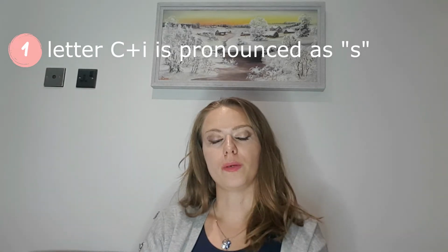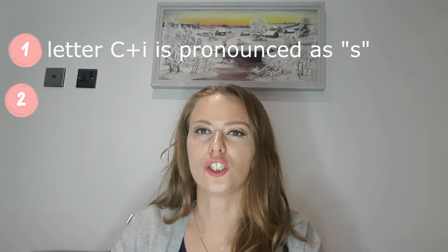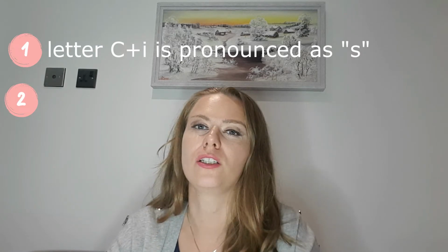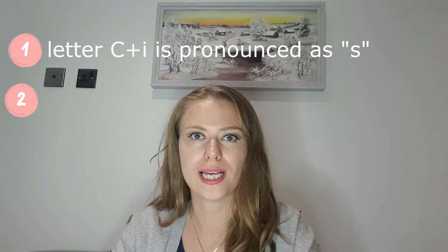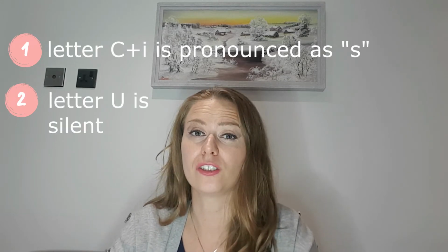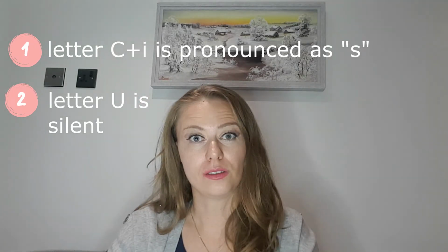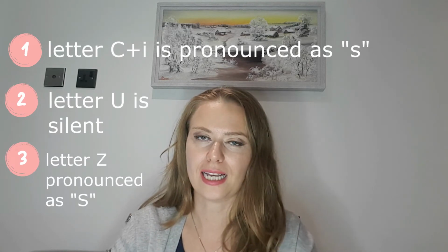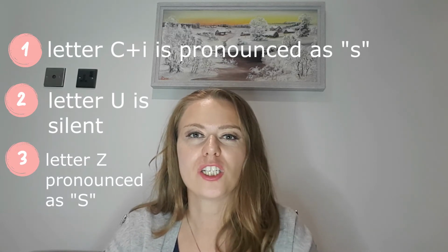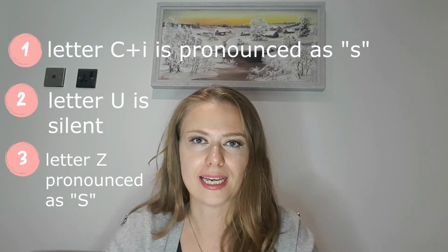The second problem with this name is that the letter U is usually pronounced when non-native Spanish speakers say the brand Rodriguez. You need to remember that the letter U is actually silent. And then the third difficulty when it comes to pronunciation is the letter Z. The letter Z in Spanish is pronounced as S. So instead of Rodriguez, you need to say Rodriguez.